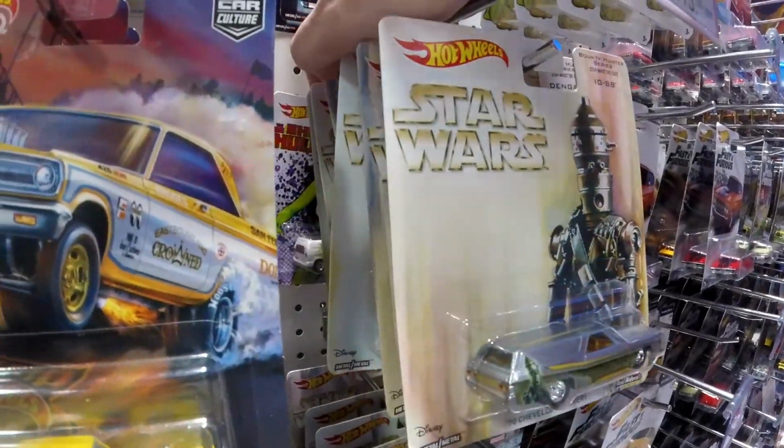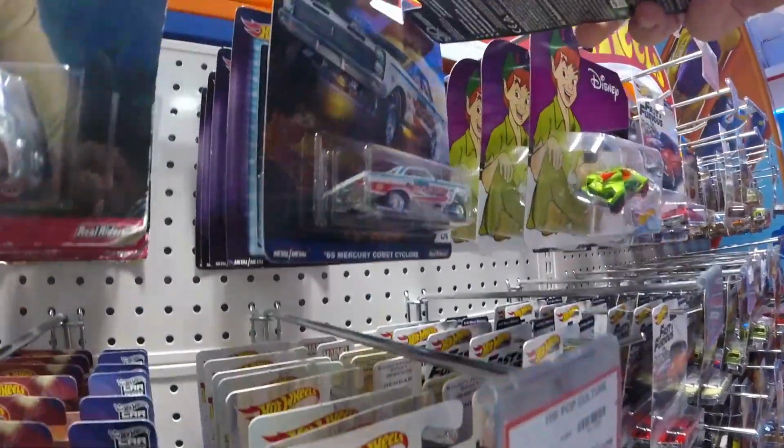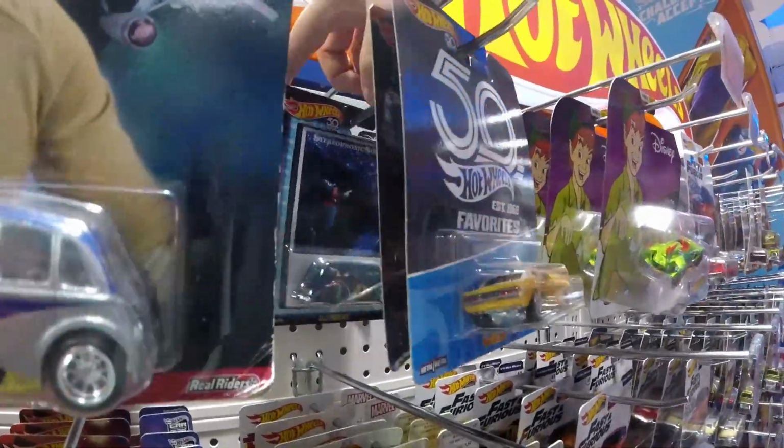And just looking at a couple Star Wars cars. Jason has a few. We might eventually get a few more for possibly a future episode. I can have some fun doing that with some video editing.